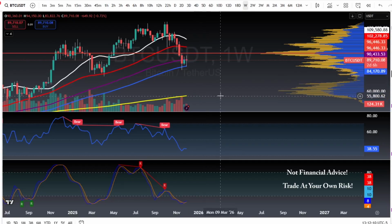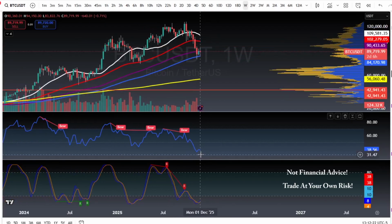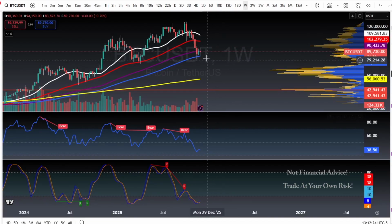We still do have 2 days and 6 hours before this candle closes, so let's see what ends up happening. Maybe we could still close above the 80 moving average. The stochastics are low, so it's looking like we could start making a move up. This RSI is kind of rolling over. Let's see what ends up happening in a couple of days.